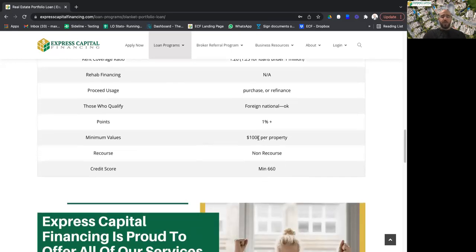Minimum values. The properties do have to have a value of 100,000 plus to qualify for this program, even to meet the minimum loan amount. Sometimes you'll say, but I have 50 properties at 50K, and it'll exceed your minimum loan amount. We still do need the properties to value at 100,000 minimum.